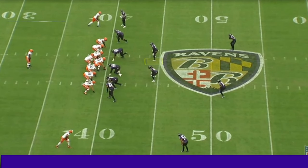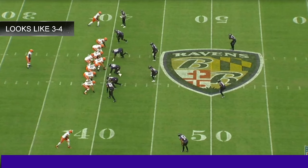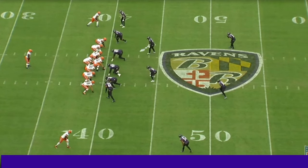It looks like a traditional 3-4, but watch Queen. You're going to widen out and kind of give the element that he has one of these gaps. And I think that's just enough for the center to take his eyes off of him. And then he shoots that gap right there.